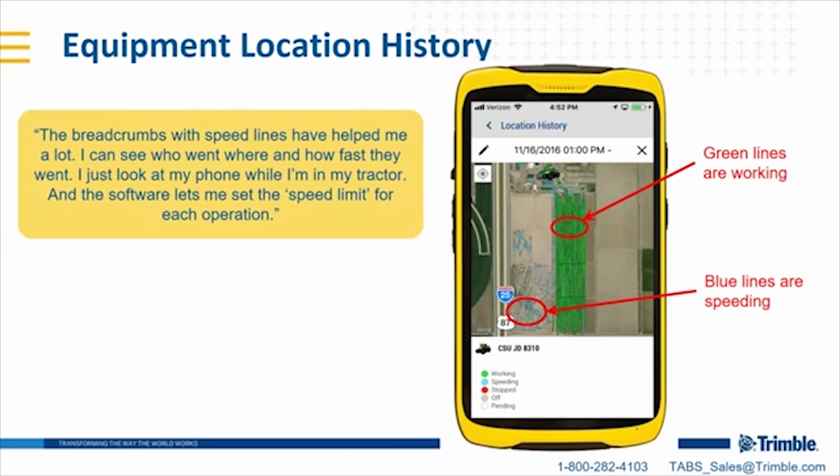Within those green lines and other lines, while it's really hard to see on the screen, there are white triangles that we call breadcrumbs. And what this grower said was, the breadcrumbs with speed lines have helped me a lot. I can see who went where and how fast they went. I just look at my phone while I'm in my tractor. And the software lets me set the speed limit for each operation.